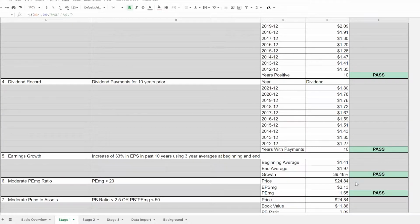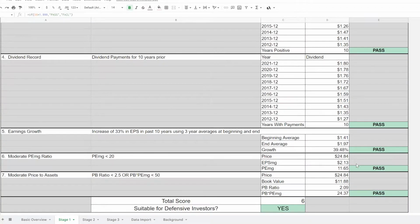PEMG, the price to earnings ratio using that weighted average, has to be below 20. Here it is 11.65, so it passes. And price-to-book ratio has to be below 2.5, and it passes that. So if you've been keeping count, this one has a score of 6 out of the 7, and that makes it suitable for defensive investors.